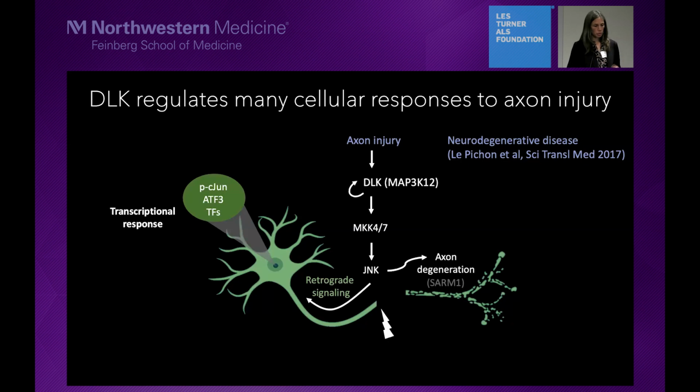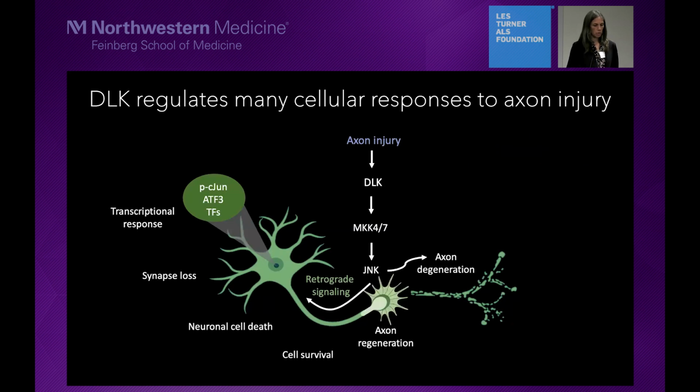Okay, and then through the transcriptional response, you can have a lot of different things happen. You can have synaptic loss, neuronal cell death, cell survival, axon regeneration. This is just a jumble of all the things that can happen. It's pretty complicated, but also there's a lot to unpack here. And I'll try to explain what we understand so far about what happens in what context and what doesn't in another.